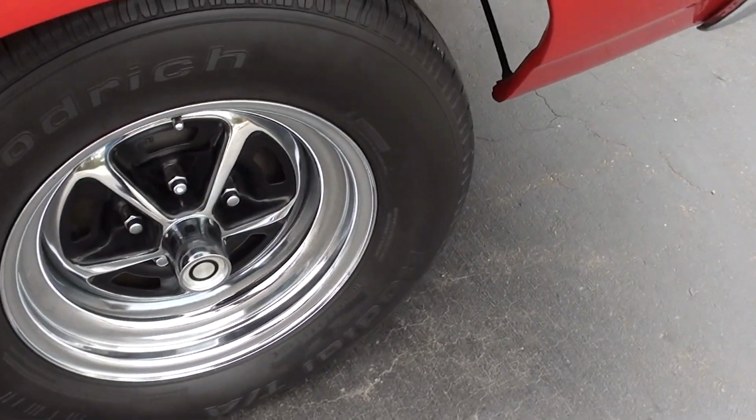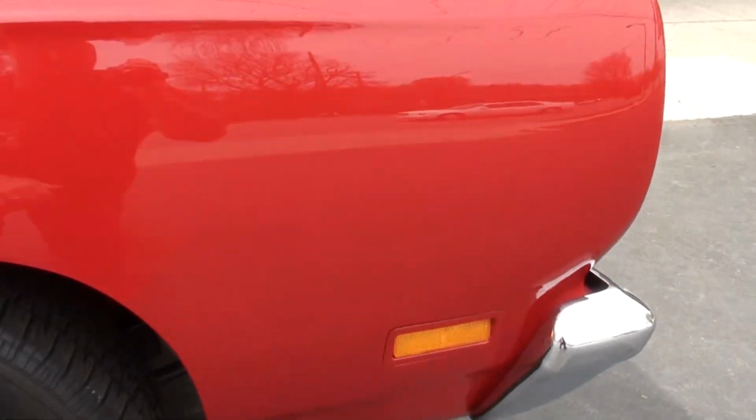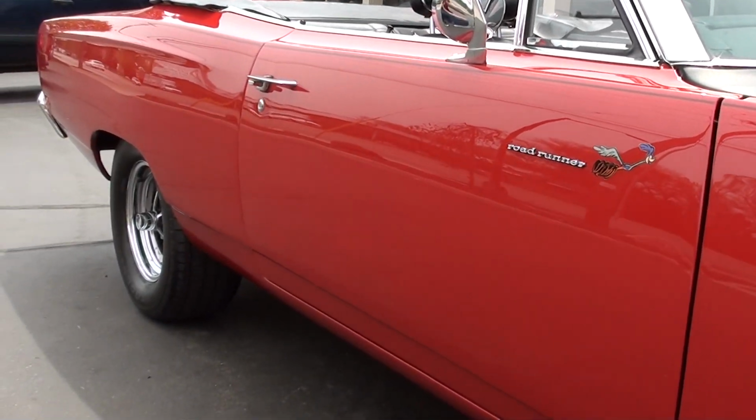It does come with the matching numbers 383 cubic inch engine. It's sitting on a stand in the back room here, and it's all rebuilt. I think they went 30 over when they rebuilt it, but other than that, it's completely stock.